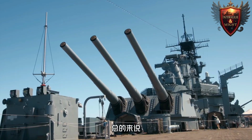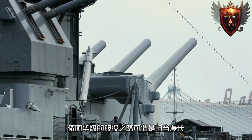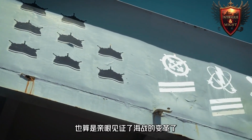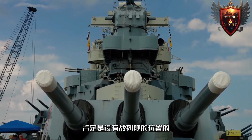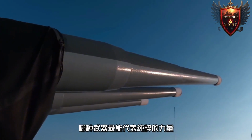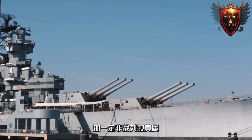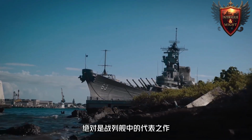All in all, as battleships, the Iowa-class ships had a long service history, from World War II to the Cold War and into modern warfare. They witnessed the transformation of naval combat. In modern warfare, there's clearly no place for battleships, but if there's one weapon that best represents raw power, that best showcases the charm of armor, and best embodies the philosophy of firepower above all, then it has to be the battleship. And the Iowa class is undoubtedly the epitome of that legacy.